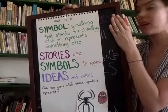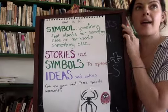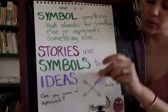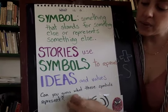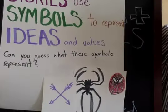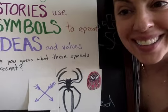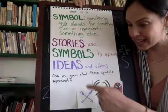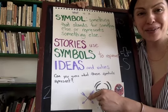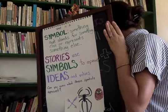Okay, I have another one for you. This is actually a Native American symbol. It's 2 arrows crossing. It could mean many things, but in the tribe that I looked up, it said that these 2 arrows crossing was a symbol of friendship, right? So that's a deeper idea. And so maybe this means one person and this means another person, and you come together right here in the middle in friendship.